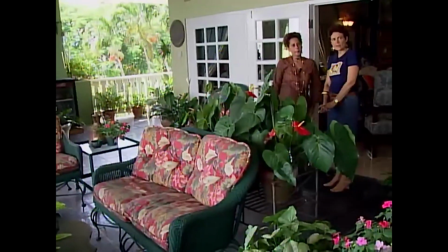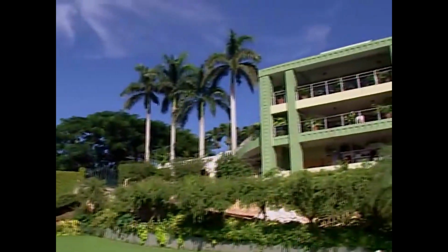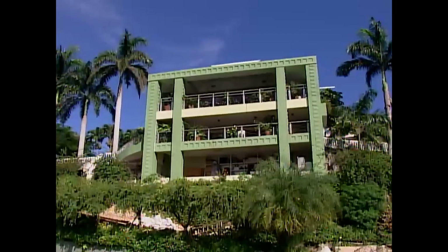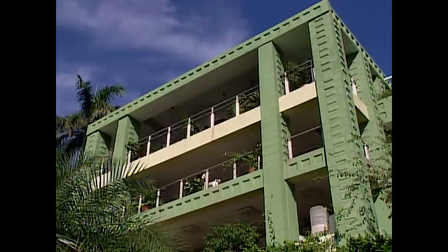Well, interestingly enough, the exterior of the house was grey up until about 9 months ago. And the homeowner decided that he really wanted a change. And so after lots of experimentation, we came up with these colors.